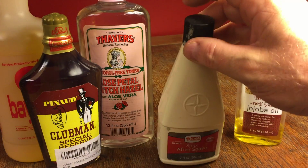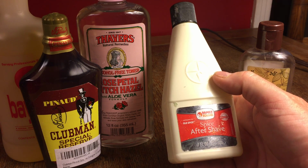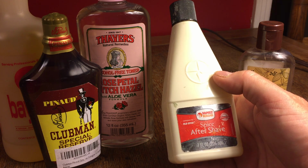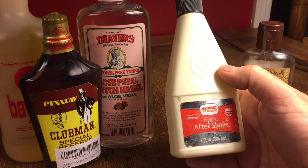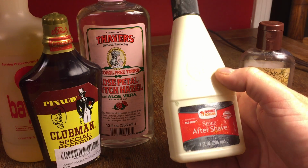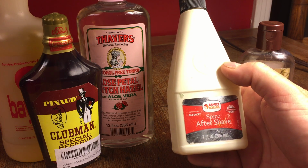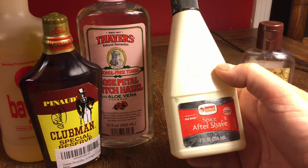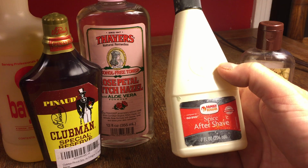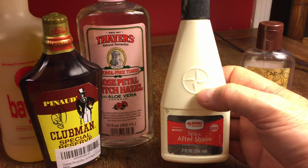Next is any version of Old Spice. This particular one actually is a Family Dollar knockoff, and it's a bit cheaper, but it's very similar. I like Old Spice. I really like the Dollar General and the Family Dollar versions of it. It's a classic, and it's got a little more powdery scent than a bay rum, but there's certainly some hints of a bay rum-like scent to it. So that's another really good everyday aftershave.